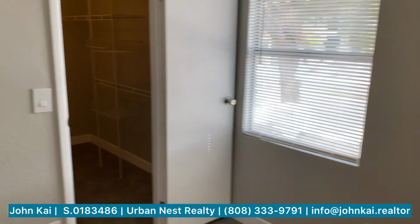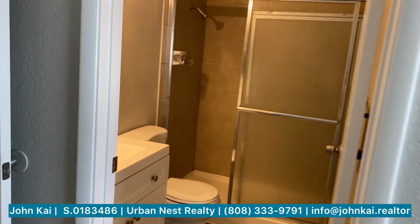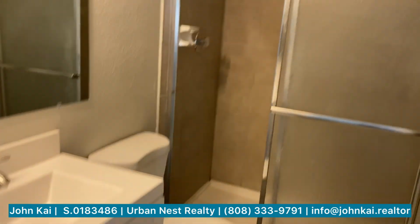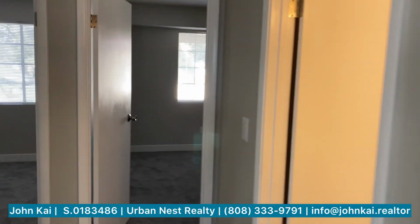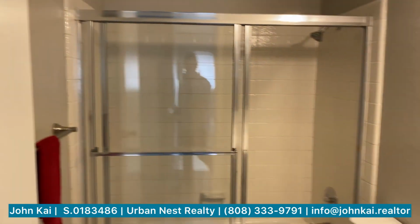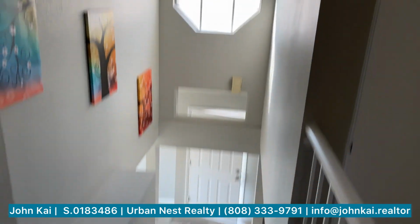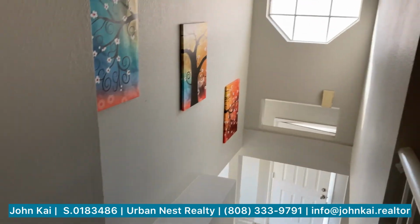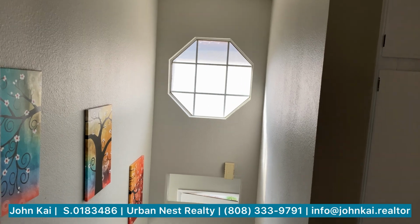Windows, walk-in closet, and decent master bath. A sink, toilet stand, your shower. It's good to have the bathrooms so close together because, you know, hey, somebody's using one, you can use the other. And that's the stairway again. So you got this little shelf here to put some decorative items. That little sunburst or porthole window.